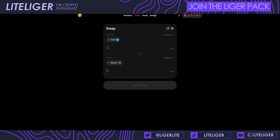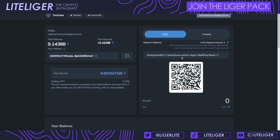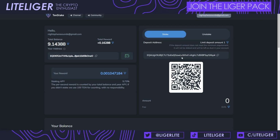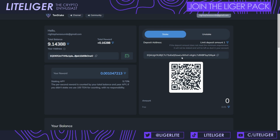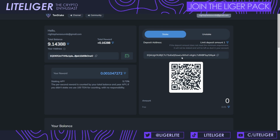And then we're going to be going into staking things. So Ton is a proof of stake coin. There are a couple of different staking platforms, and then there's liquid staking, which is the big narrative of the season. We all know that liquid staking is the big thing.